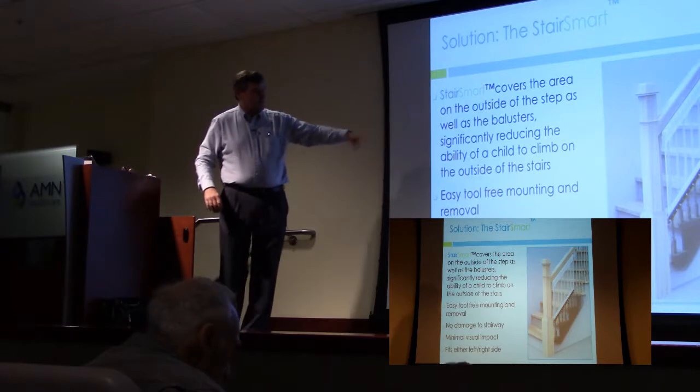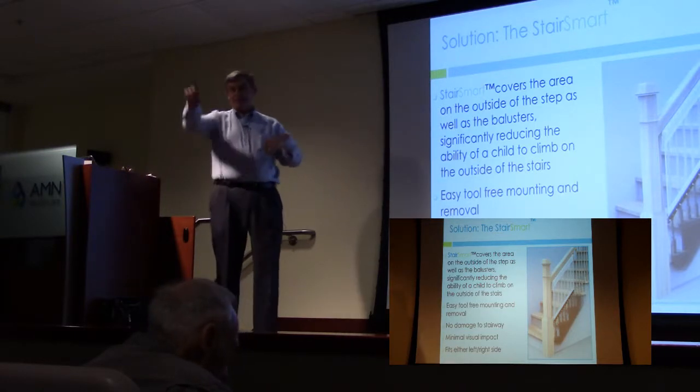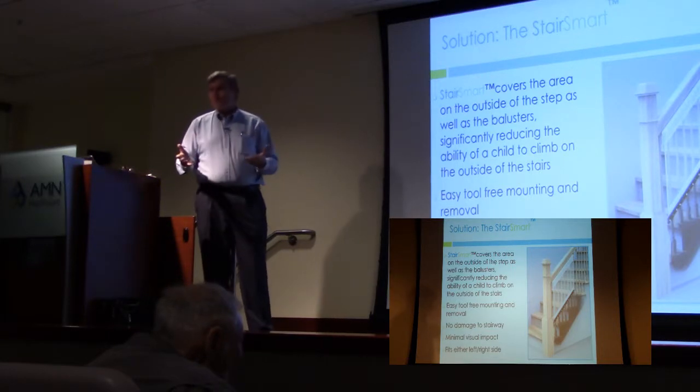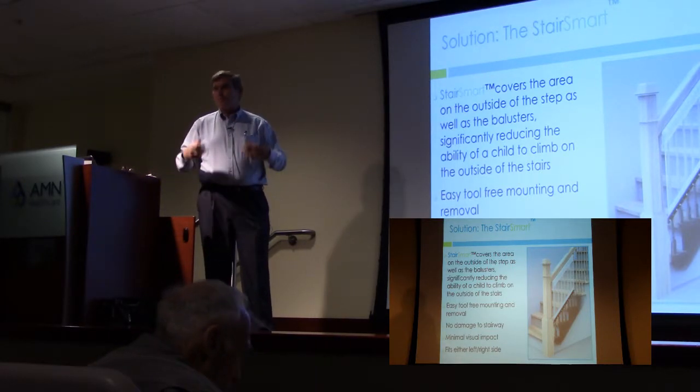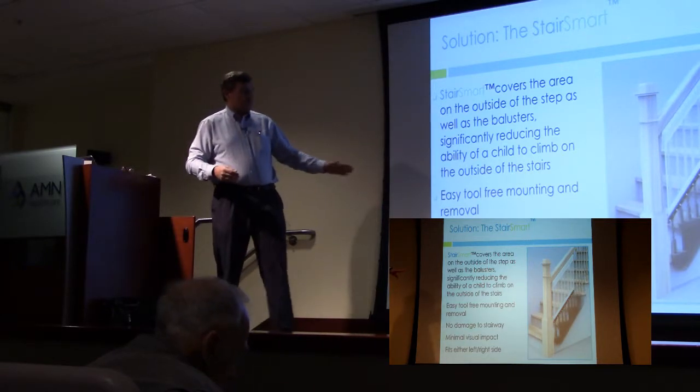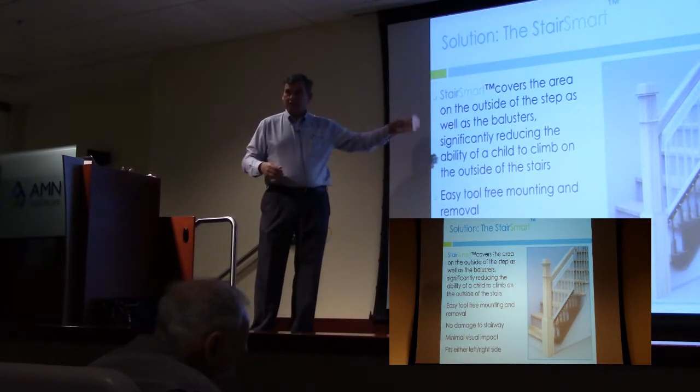This one is designed to be shaded so you can see it a little bit better. We made a model in back. It's made out of clear plastic. We thought having minimal visual impact is really an important point. Most people don't want a lot of things around their house. And this one, it's symmetrical, so it will fit either the right or left side.